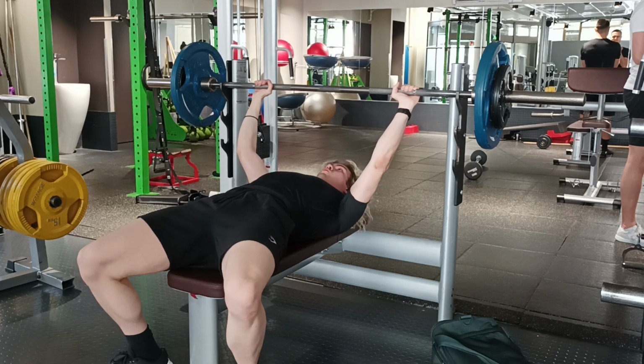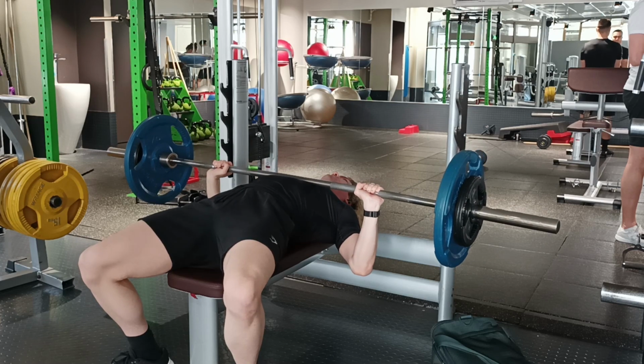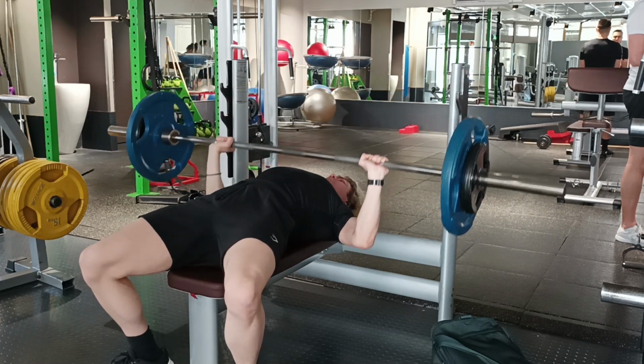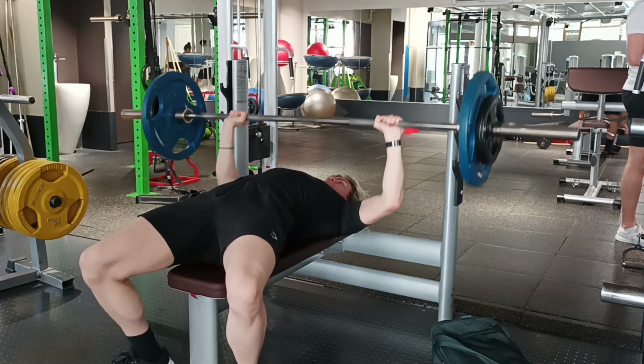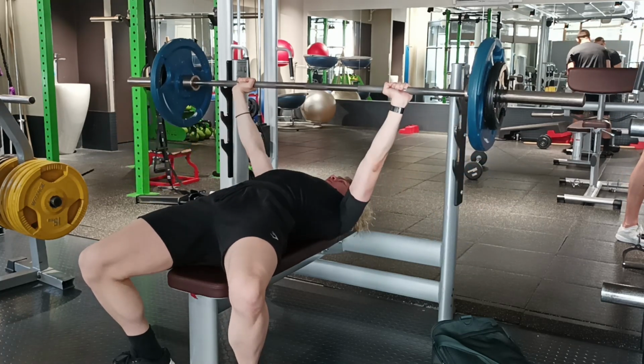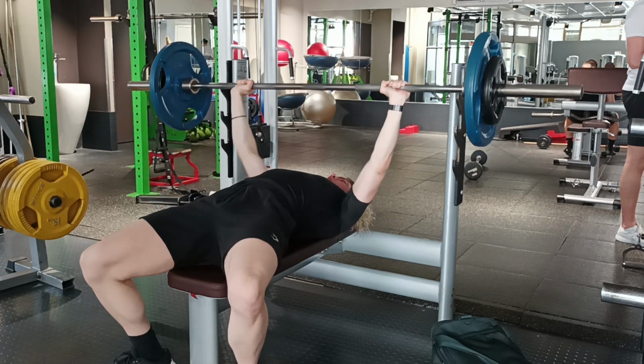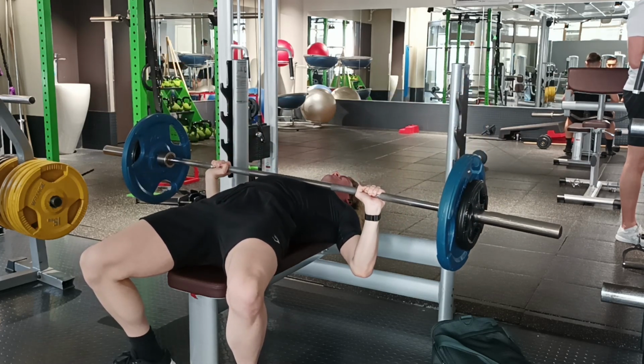So what's up guys, in this specific video we're gonna go over one of my upper body sessions on this cut. So far on this cut I feel like I've been doing really well. The cut is definitely showing. I'm starting to see some definition in different places now and like new veins and things like that. But overall I feel really strong on this cut.